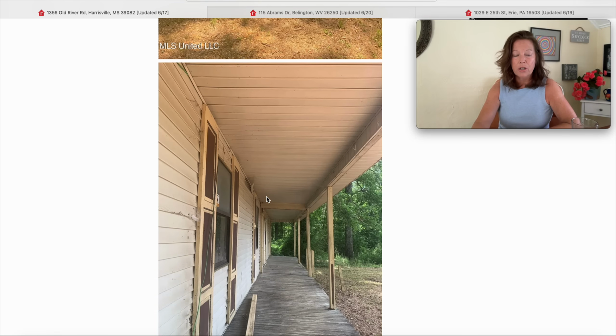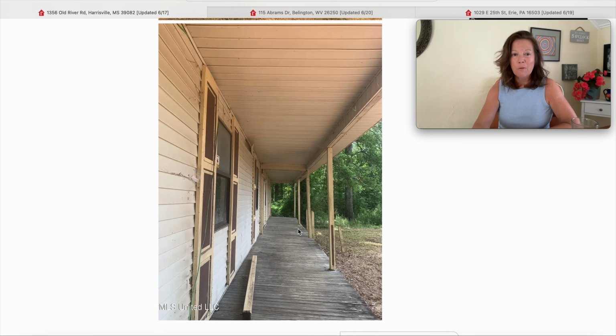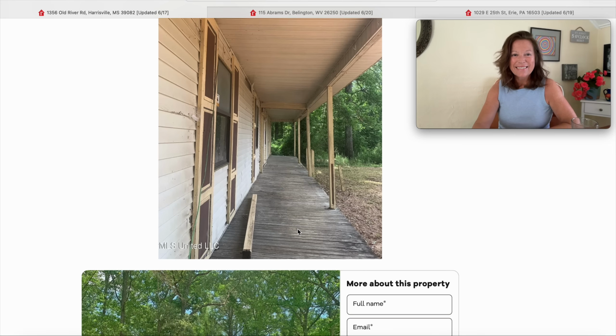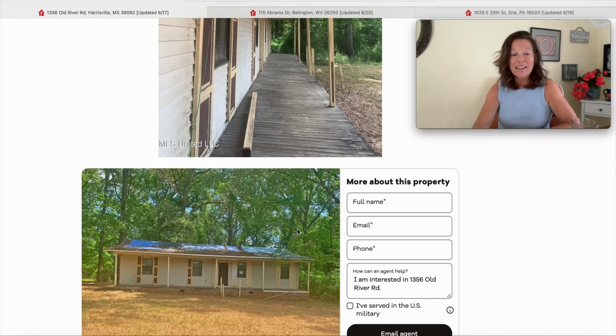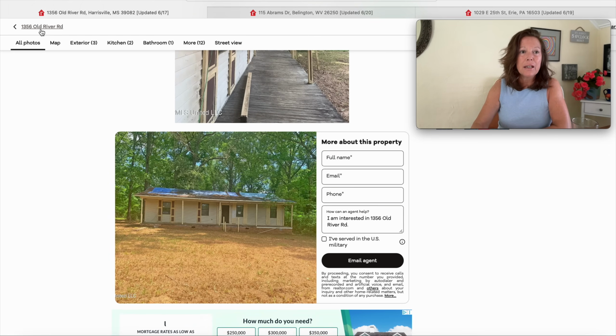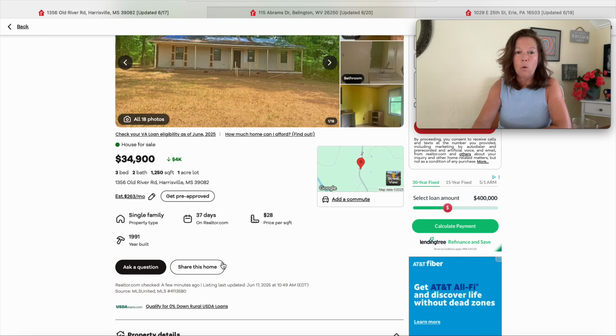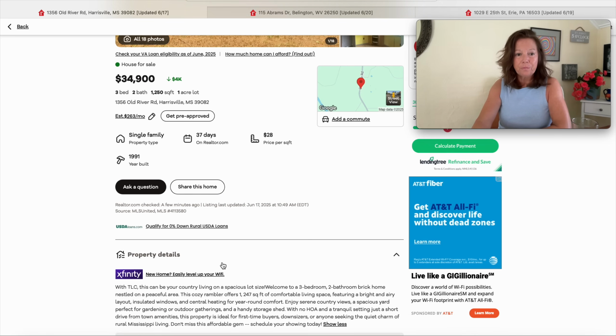Here's your covered porch. Now you could add more width to that, but plenty of room for our hanging baskets. Yeah, that's nice. It's very cute. Not bad at all for $34,900. 1356 Old River Road. Been on the market 37 days, built in 1991. And it says here, with some TLC, your country living on a spacious lot.